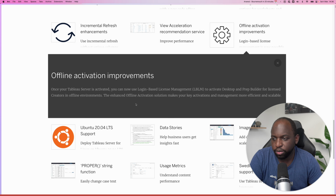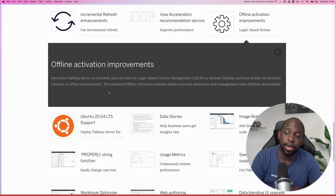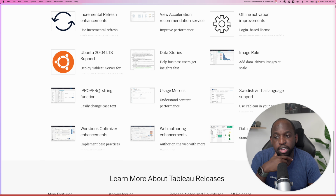Offline activation improvements. Once your Tableau Server is activated, you can now use login-based license management, LBLM, to activate Desktop and Prep Builder for license creators in offline environments. The enhanced offline activation solution makes your key activation and management more efficient and scalable. So that's good. You can activate these things offline, which is great if you're working in a bank where you're air-gapped and you can't necessarily just ping a Tableau licensing server.